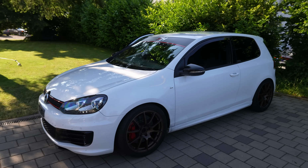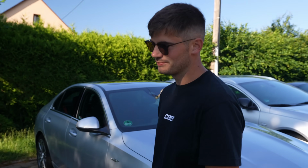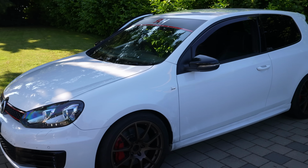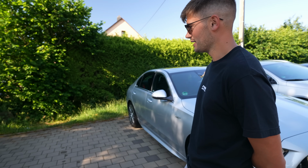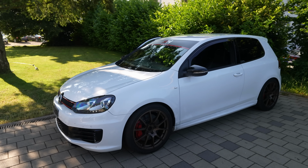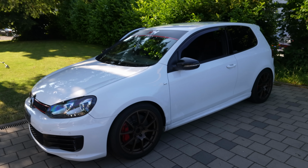Engine mounts. Suspension: Bilstein B14s. Yay! We'll have a Bilstein. Adjustable top mounts. That slightly not. You'll find out. Oh yeah. We've got anti-roll bar at the back. We've got exhaust, sports cat. Seats, different seats, different steering wheel. Just all right. More of an OEM plus.